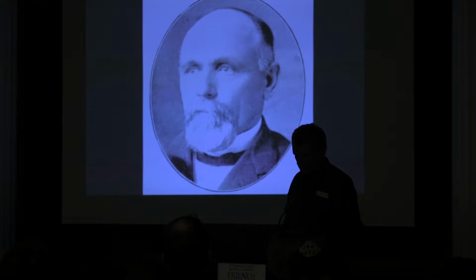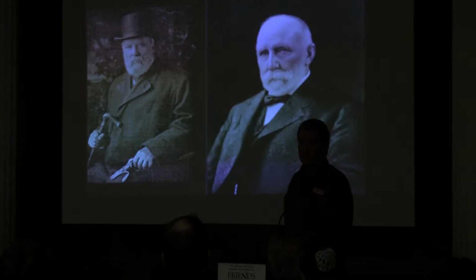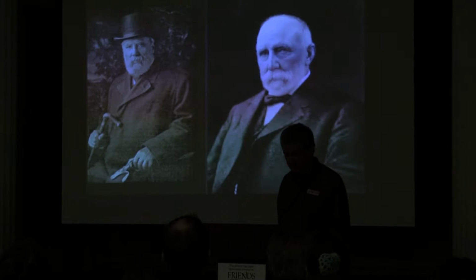And these were the people who brought Mr. Clough to Everett. On the left is James J. Hill, timber magnate, and on the right, Frederick Weyerhaeuser. These gentlemen happened to be neighbors in Minneapolis, and they knew David Clough, the governor.